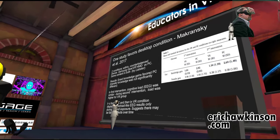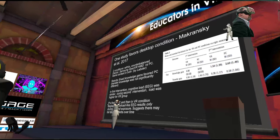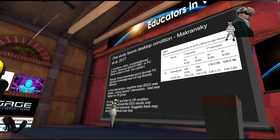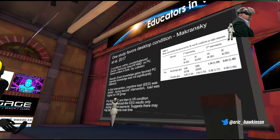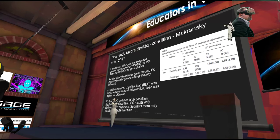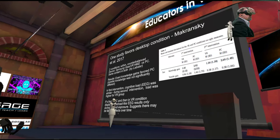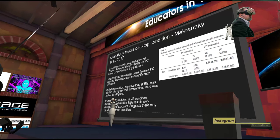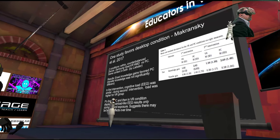All right, so here's the McCransky study, which I found fascinating when it came out. I'm like, I gotta go deeper in this and figure it out. So here's what I know about this study. They had two conditions, and they were counterbalanced. When something's counterbalanced, it means that participants did both. They were in the PC first and second in the VR, or they were in the VR first and second in the PC, and they were randomly assigned to that. They were in a Samsung Gear VR, same content in both, again designed by Labster.